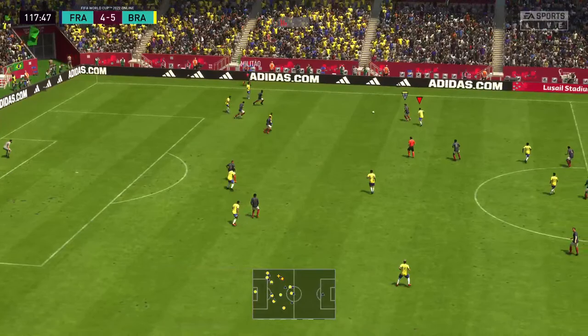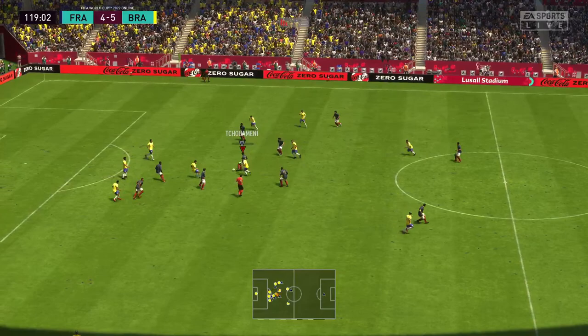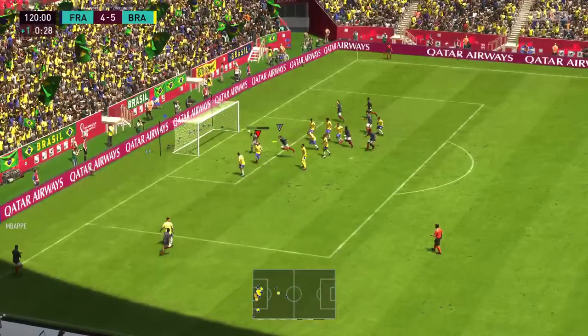Rabiot. This could square the game. And a fine stop to turn the ball away. That's a very fine piece of tackling. Can he finish? And stopped there by Marquinhos. Time is not on their side. This corner could help their prospects as they look for an equaliser. On the corner, too close to the goalkeeper that time.